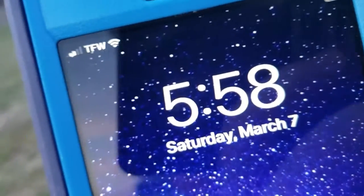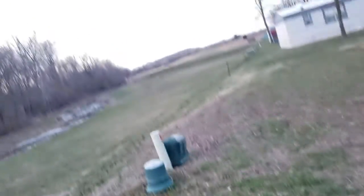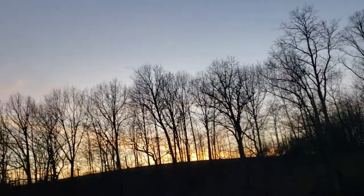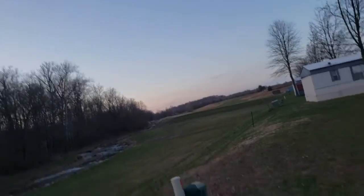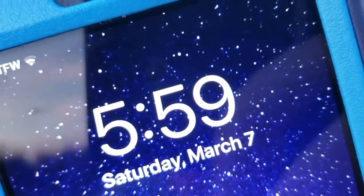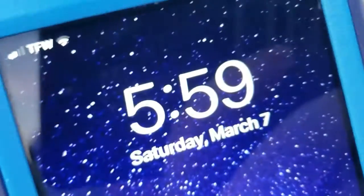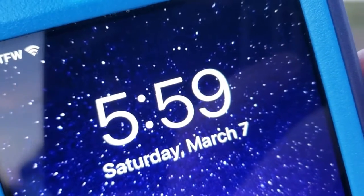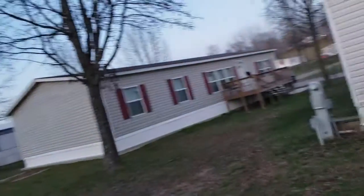It's 5:58. You can see it right there. There we go. The sun just set. Okay, my screen just turned amber. And there it is. So keep that in mind. The sun set at 5:59. Now, tomorrow it'll be 6 o'clock, then 7 o'clock. Like I said, the daylight is going to be the same.